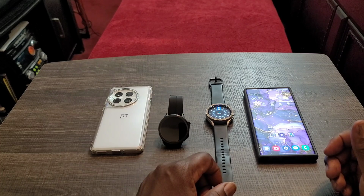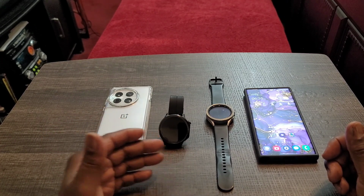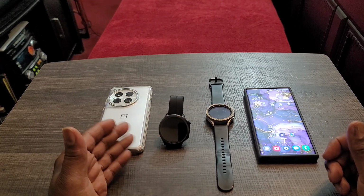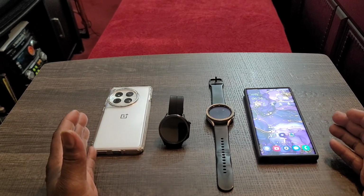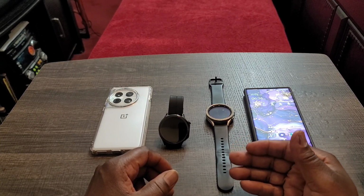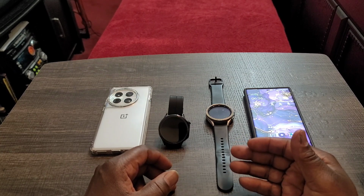You've got to charge your phone every day. If you pick the combination of the OnePlus 12 and the Watch 2, you're charging this device every couple of days, so 3 times a week, versus every day, 7 days a week. That's a big difference. Now, like I said, the thing that sets the Watch 4 Classic apart is that rotating bezel. That's something I really, really enjoy.